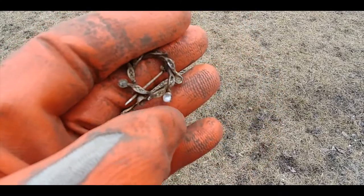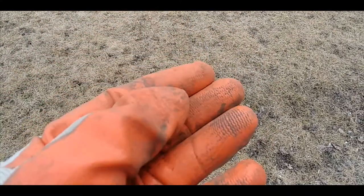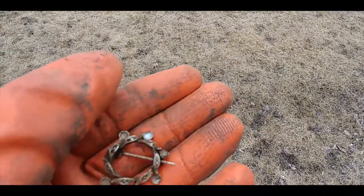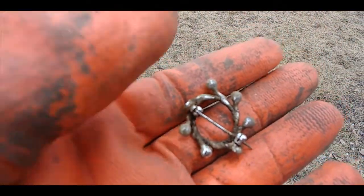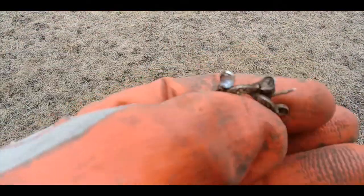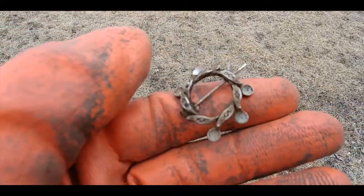There was one little fake pearl in there, which when I brushed it with a toothbrush went flying and there's no chance of me finding it. The numbers suggest gold, but it doesn't look gold to me. I'll clean it up at home and see if I can find any more information.